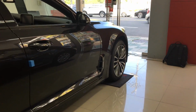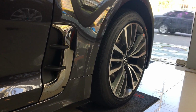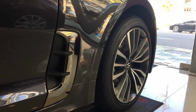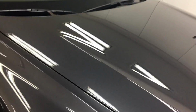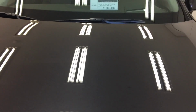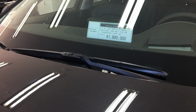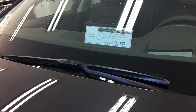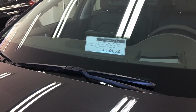Okay, a couple other styling elements before we take a look inside. Love that scoop right there. Gorgeous. Rims look good. 18-inch tires are standard, at least here in Korea, but 19-inch are available. This car has a starting price of about 35 million won, which is about 32,000 US dollars. I'll confirm that. But this one here is the mid-range version. It's 41.9 million won, which is about 39,000 US dollars, and it's got a few add-ons.